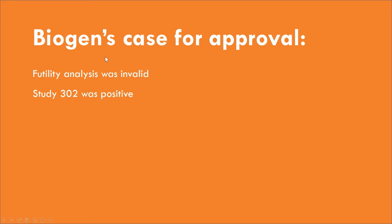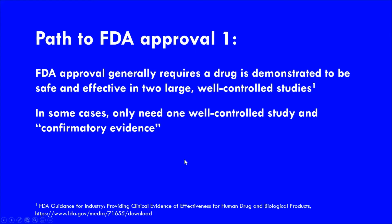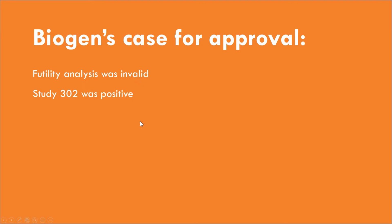The second argument that Biogen made in favor of its approval was that study 302, the EMERGE study, was positive, i.e. that it was strong evidence from a large, well-controlled study that showed that aducanumab was better at treating Alzheimer's than the placebo. Recall that one of the paths to approval is through having one well-controlled study, which they're claiming study 302 was, and then confirmatory evidence. Usually FDA requires that a drug demonstrates itself to be safe and effective in 2 studies, but sometimes they make an exception and just require 1. So if Biogen can prove that study 302 is positive, then that checks off one of the approval requirements.